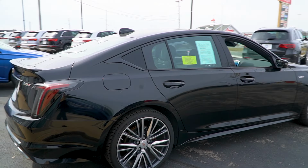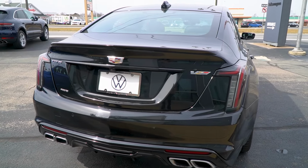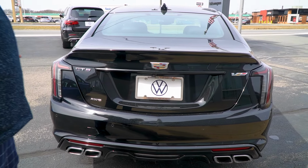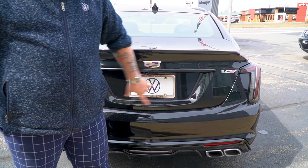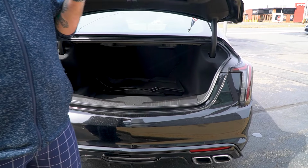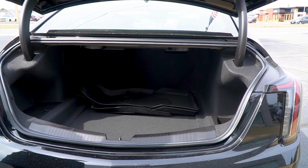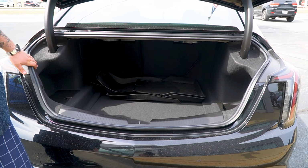As we move around to the rear, you're going to see this super aggressive back end. I'm a huge fan of this design of this vehicle. Of course, you got the rear lip spoiler, LED tails on the back. Dual sport exhaust as well. Nice grumbling sound there coming from Cadillac. It's a 6-cylinder, but you'd think it was a 10 just by the way that it sounds.